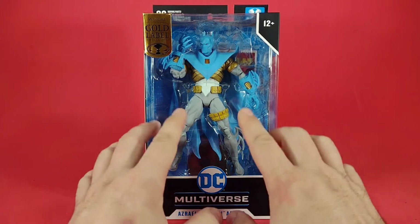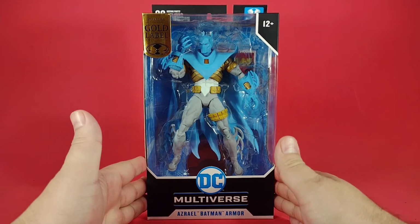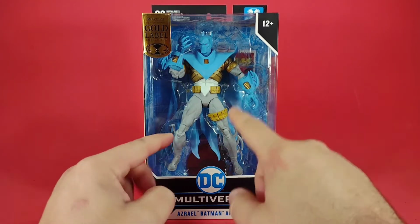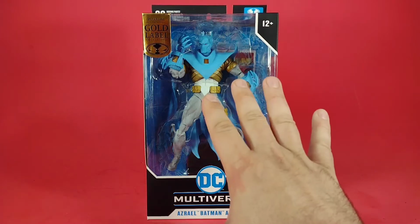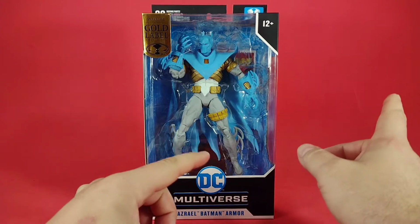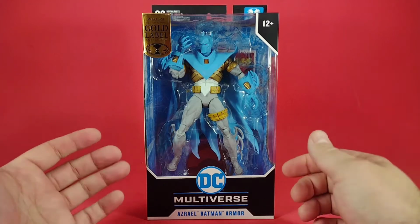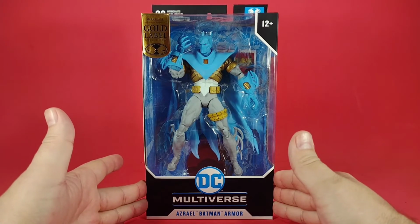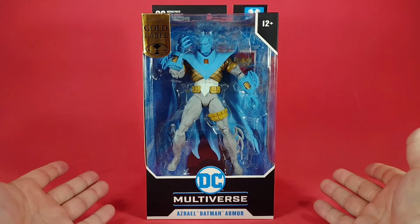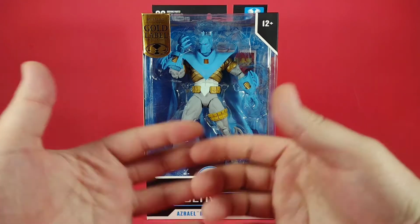And this is the one that when he got the DC license, I was really hoping this figure was going to come out, this Azrael armor right here, because I always liked this look, not for Batman, but for Azrael. And when he came out with Azrael before, I was like, ooh, I hope we get the Azbat armor. And then we got the armor for, what was it? White Knight. And that didn't really do anything for me, though.